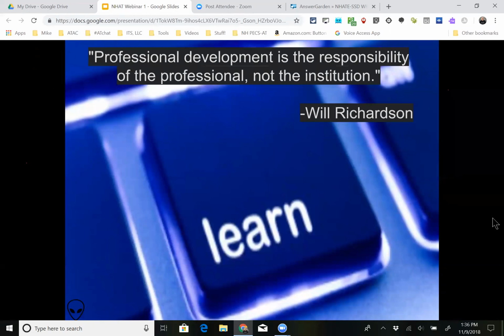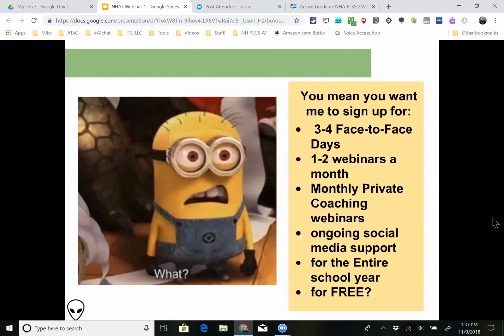But his comment, which is so true, he says professional development is the responsibility of the professional, not the institution. There's enough resources out there now that we should be able to take it and find it and grow. We should want to do that. This is a great opportunity to do that in the context of making yourself better, making your team better, making your school better, making your students better. It's that whole progression as we go forward. So when you put it all in a list, here's what we're talking about.